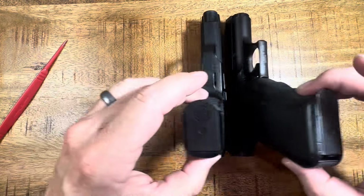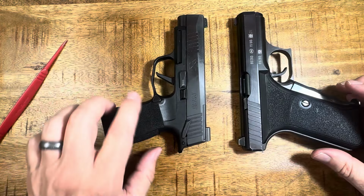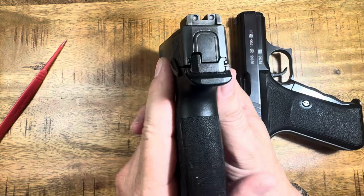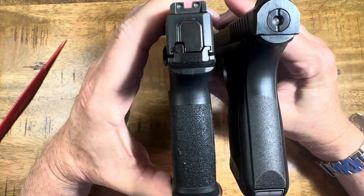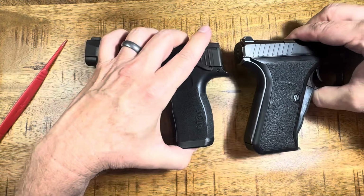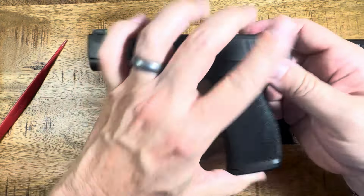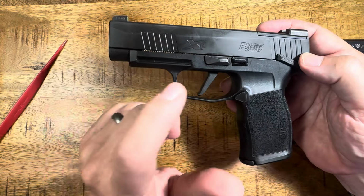Length, height is slightly taller on the H&K. And the internet says that the SIG is the same width as the H&K. I believe the H&K is slightly fatter, but not by a lot. Both very thin guns. Now, this is, again, I said, an excellent gun that I shoot very well close in.